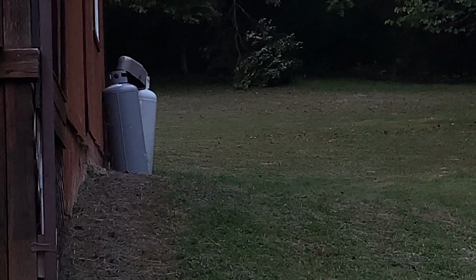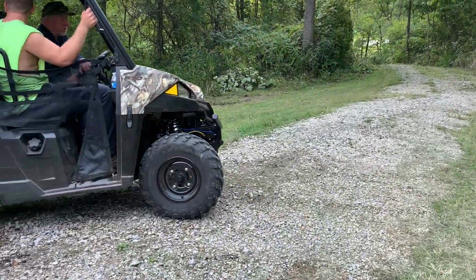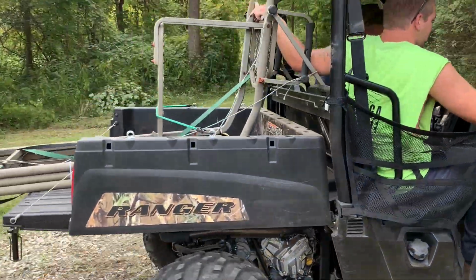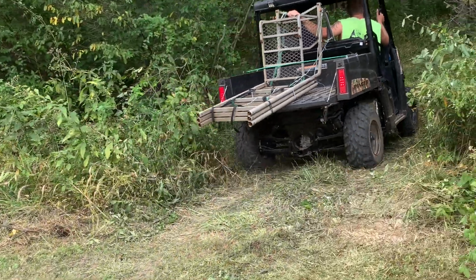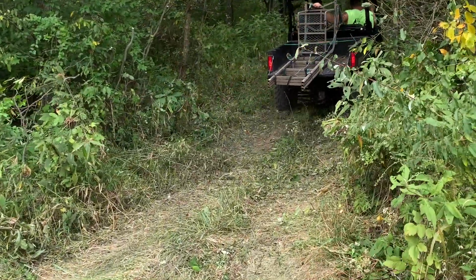Well, it's not exactly the tree trimming I had in mind. All in all, the UTV performs great. It's making it up to Widowmaker. I still have to test it in some inclement weather. Right now, it's doing everything I want it to do.